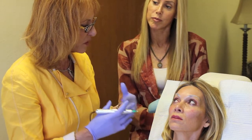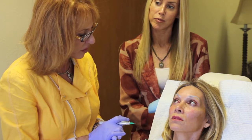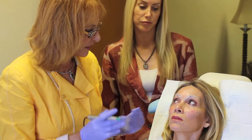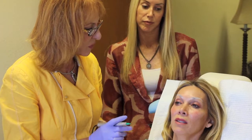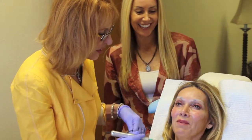Brows really frame your face, so it's important. You don't need this, but some people need it, and it can take off 5 years. If you look at someone who doesn't have any brows and then you do brows on them, it will make you look 5 years younger. So we don't, but then you're going to look 12. So it may not be necessary. I'm only 12 now.